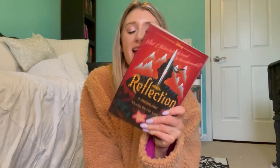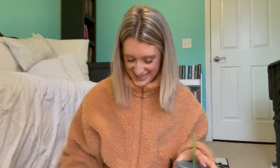Anyway. Then the next book that I have is a gift from my mom. It was waiting on my bed for me, which is really nice, and it's Reflection, A Twisted Tale by Elizabeth Lim. I have not read any of the Twisted Tales before, but Mulan is my all-time favorite movie. I watched it every day when I was 3 years old, hence the cup and this bookmark that my husband got me. So I love Mulan.